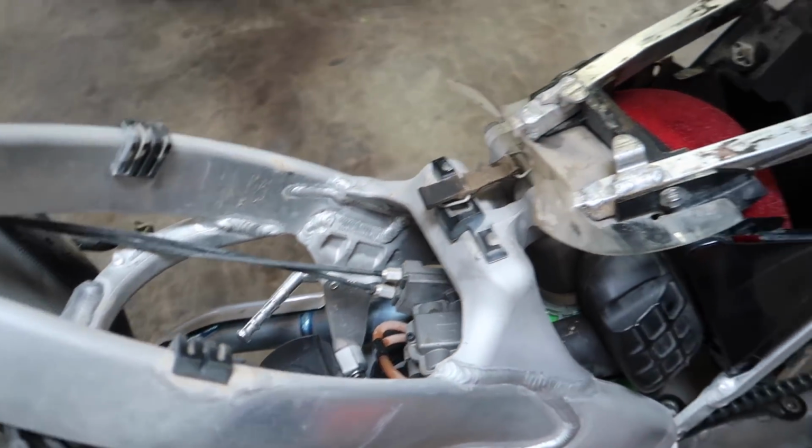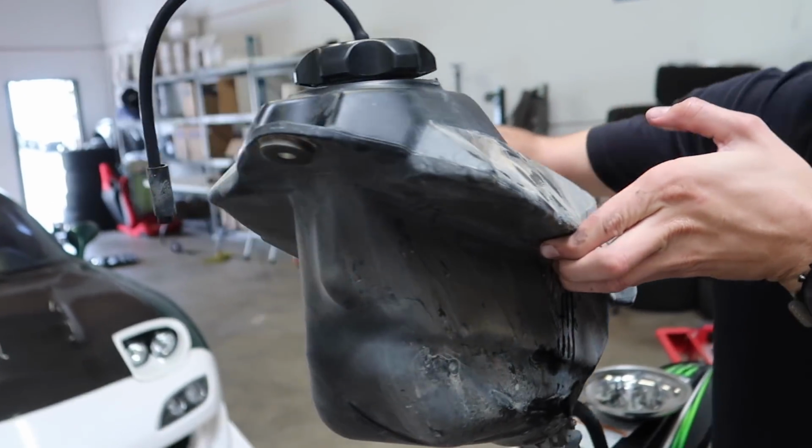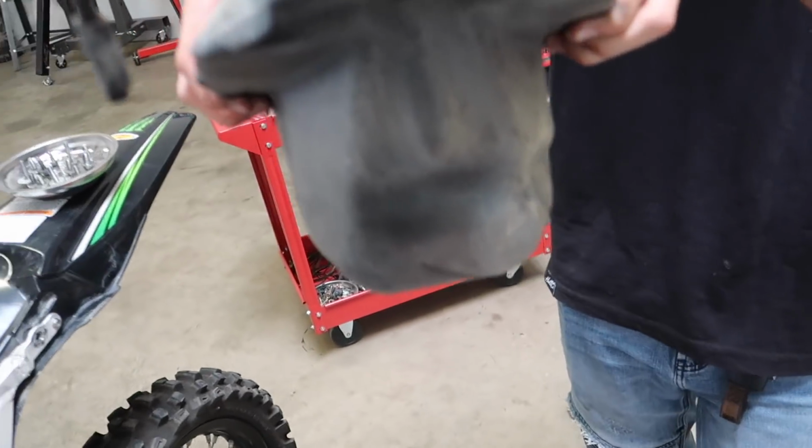That is a full gas tank, and you can literally take it out. This is so cool. That's a gas tank. Yeah, this has literally a full tank of gas. So you're able to drive like 1 mile.